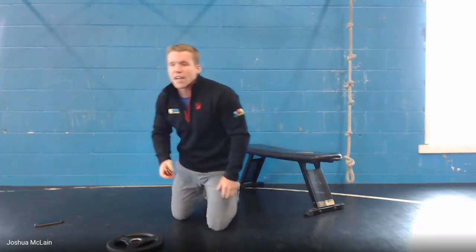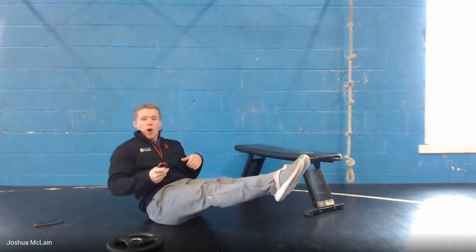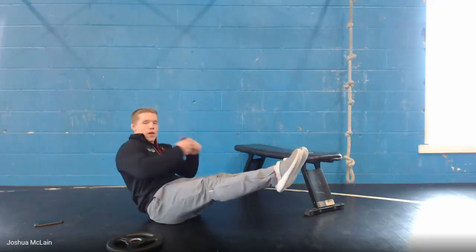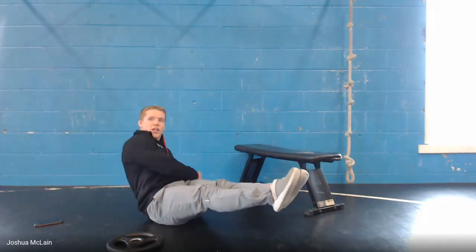5, 4, 3, 2, 1. Straighten your legs out. Commit to the position. Legs are perfectly straight. Noah, straighten them. Tap, tap, tap. They're perfectly locked out. Let's roll. Let's roll. Dragon chins. Let's go.